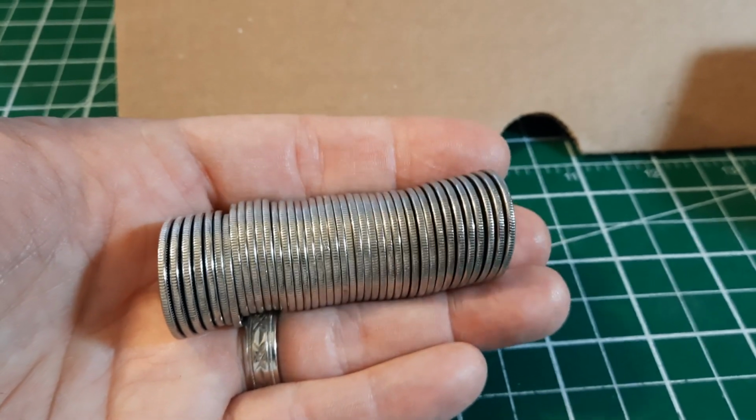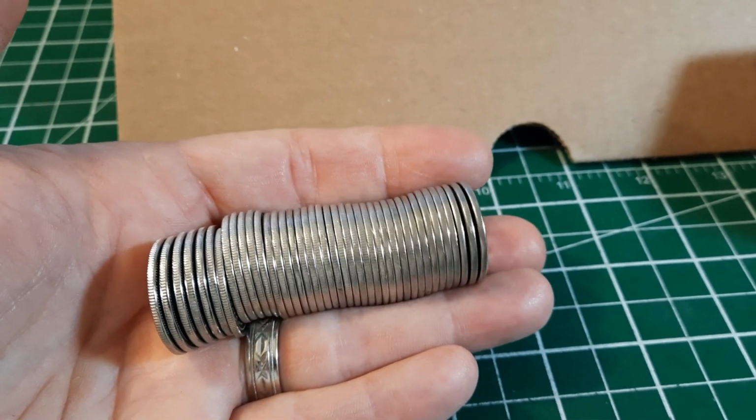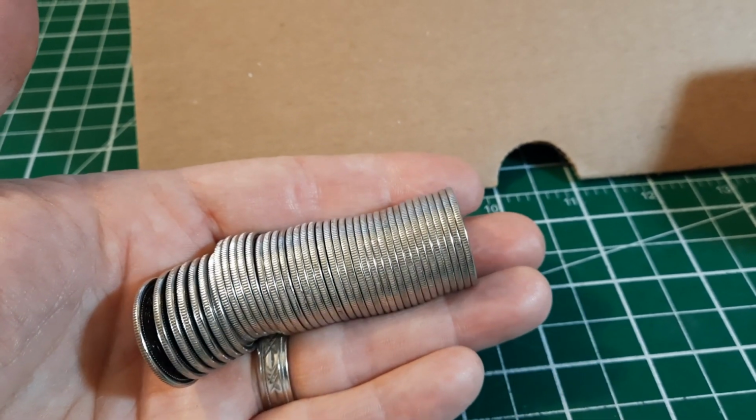I always do an edge check because we can spot silver. I don't see any here. We can also spot Americans and foreigns often just by the edges. This looks like a bunch of modern quarters, but we won't know for sure until we get in and look at every one.